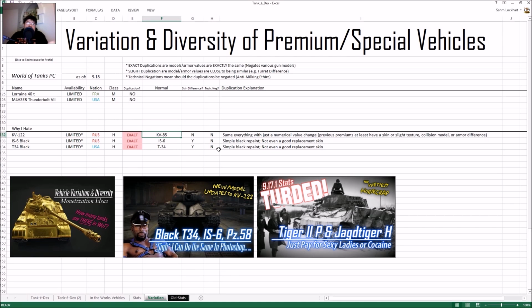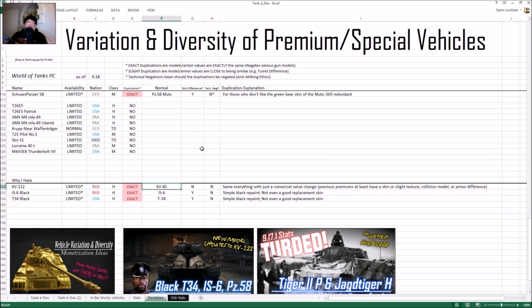Also, there's the black vehicles, the IS-6 Black and the T-34 Black, so you can do the black coloring yourself, and that's the black skin. You can do that with Photoshop. You can do that with GIMP 2. It's a coloring-based program. It's free. You can do that for World of Tanks. I mean, I thought a little bit more favorably towards the Schwarzpanzer 58. So that's the black Panzer 58 Mutz. Some players don't like the greenish bear skin of the Panzer 58. I agree. I mean, some players don't like different coloring styles. Some players like the Pan KR's skin, whatever, sure.